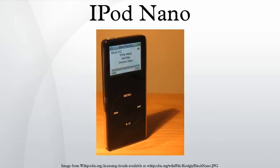The 6 previous colors were replaced by silver, black, purple, light blue, green, yellow, orange, red, and pink, for a total of 9, although the product red color was only available directly from Apple.